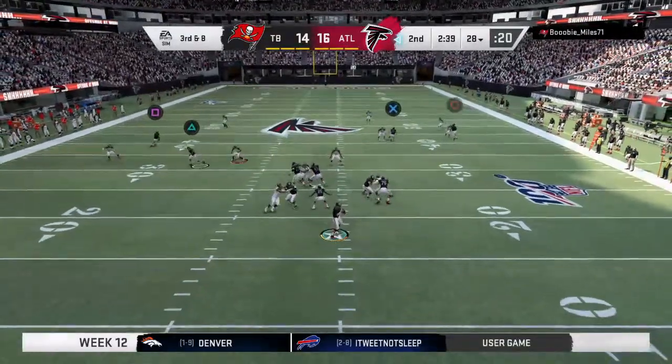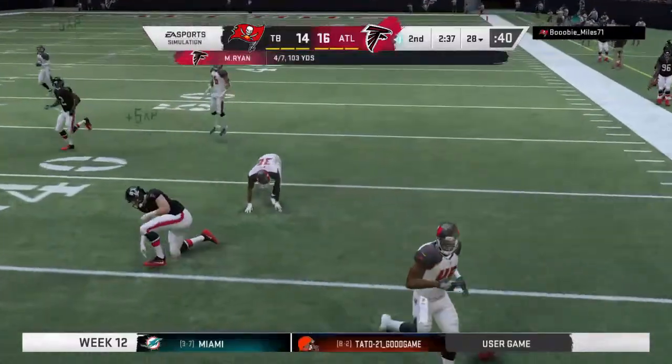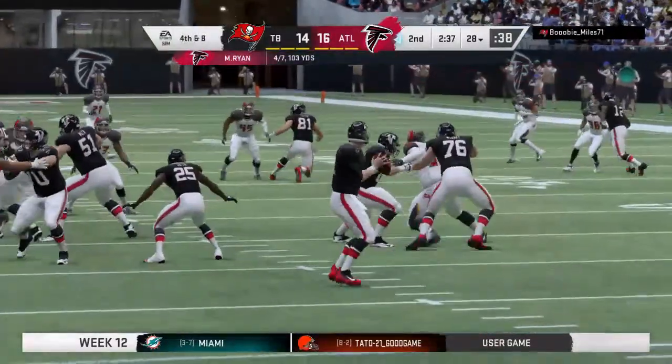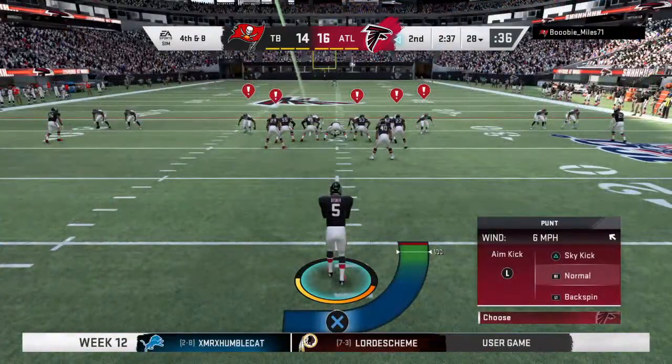On third down, Ryan. And that is incomplete. Oh, he had a defender right there with him to force that to the ground, and fourth down now coming up.